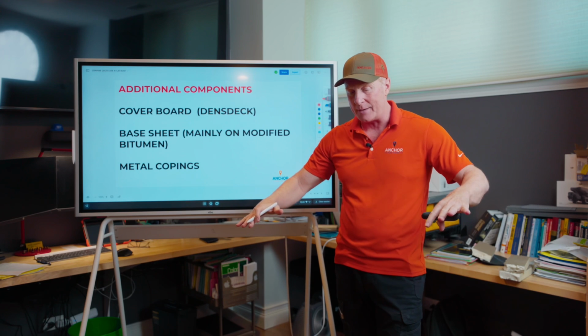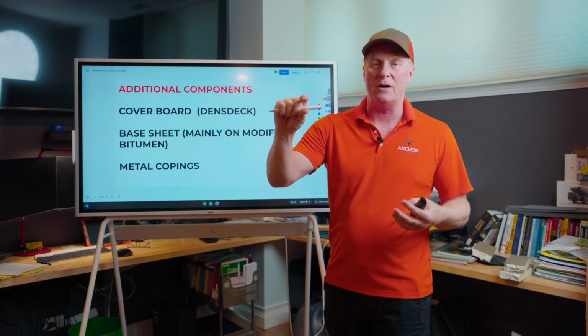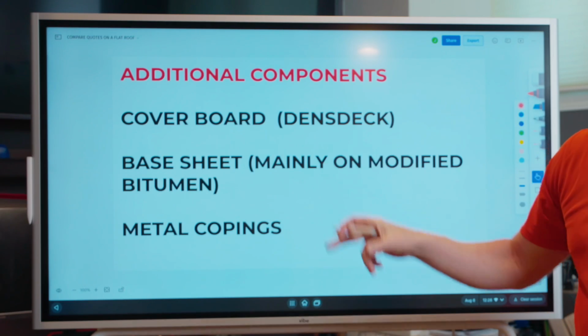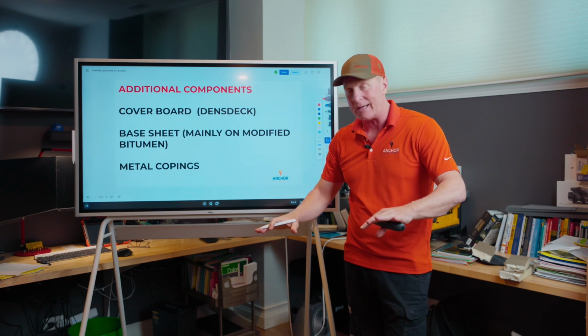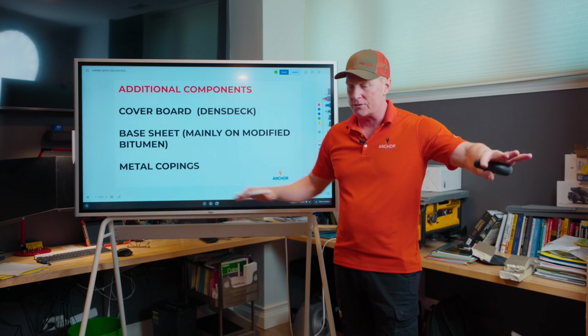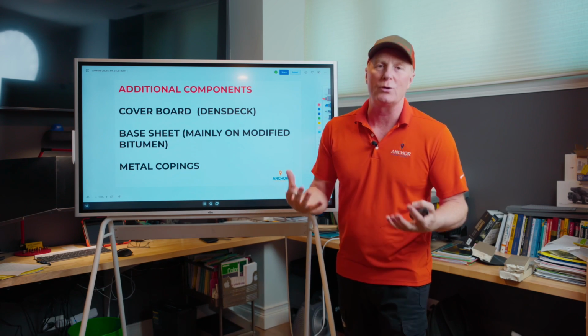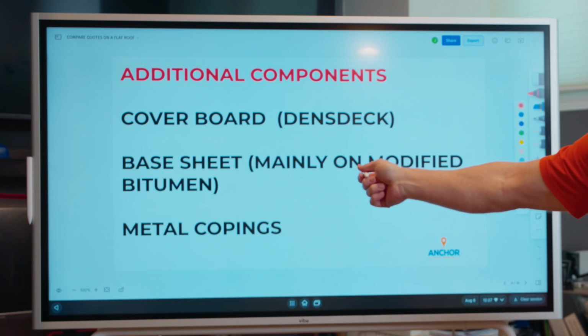If you're putting a rooftop deck, we'll install what's called a cover board, a 1/2-inch cover board. A lot of times it's called Dense Deck. That's the product we use. It's a gypsum product and it's really durable, so that when you set that deck on there and you've got your platforms, your newel posts and everything for that deck, it supports it nice and it doesn't sink down into the insulation over time. Is there a base sheet on the roof?